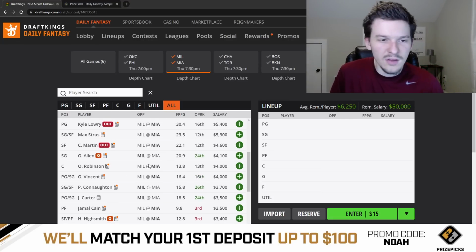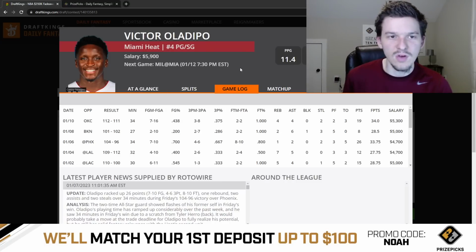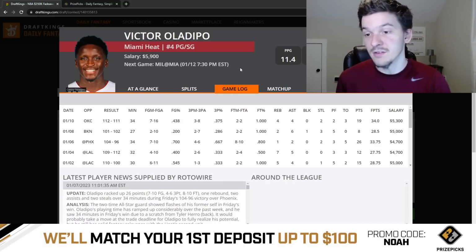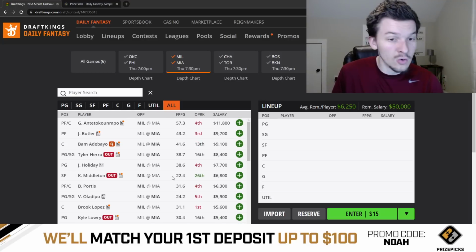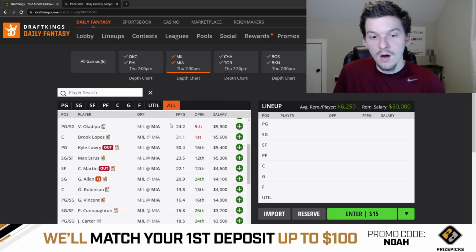Even a Victor Oladipo, I don't mind coming off the bench. Oladipo last game played 34 minutes, was pretty productive. Obviously with Bam now back, that's a little bit of a hit for Oladipo, but he's going to get a lot of usage with the second unit. He's going to play a lot of minutes, and at 5,900, I think he still has the upside to pay off this price tag. So I do like the big two from Miami, Butler and Bam, and then value-wise, I think Oladipo, Strus, Vincent all look pretty solid.